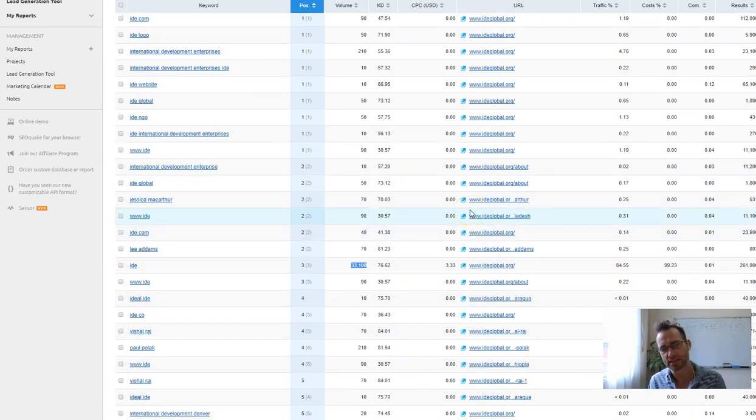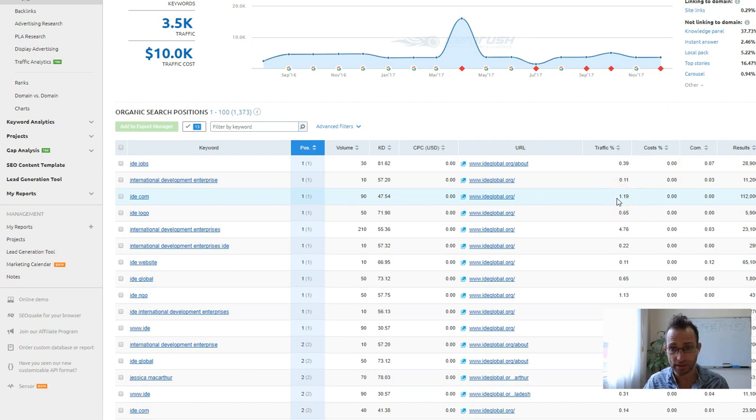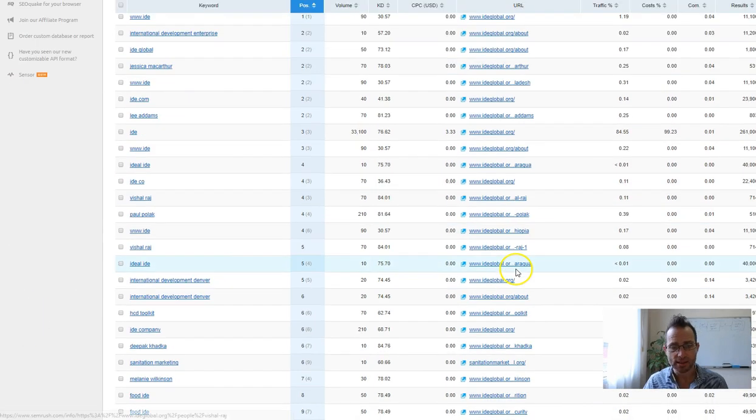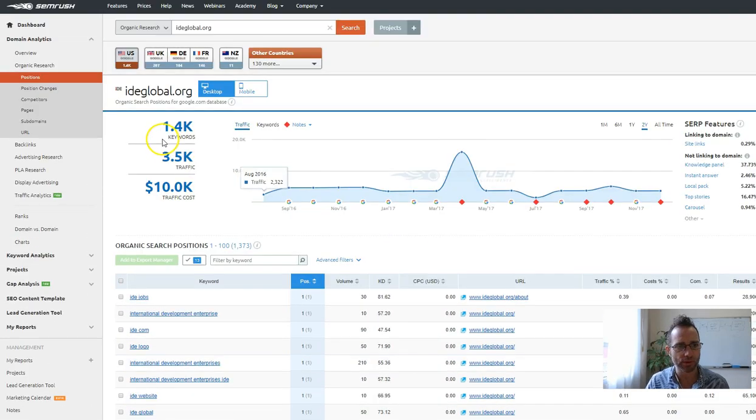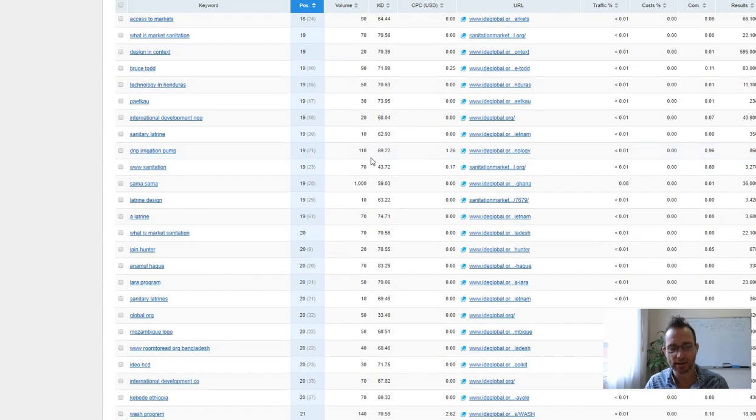If this data is correct, we don't have access to your analytics, obviously, but if we did, we could tell a lot more. This is the traffic percentage each keyword gives you, and the keyword IDE is generating 84.5% of your traffic. So pretty much everything is coming from there. Other ones like IDE.com, which is someone searching for you but just can't quite find you, generate 1%. International Development Enterprises generates nearly 5%. There are still 1,400 keywords that you're ranking for, but they're not bringing you any traffic because they're not on the front page. How you get them to the front page is by getting that better site structure.